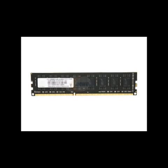The memory, it is a G-Skill value 4GB, of course DDR3 1333. Not really much more I can add to that. It is desktop RAM, and it is $19.99. Pretty good deal.